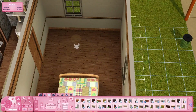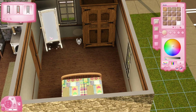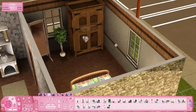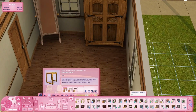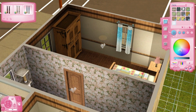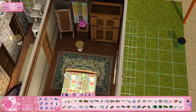But yeah, this is the main bedroom, of course. I add a dresser. I tried to go for more of an older aged look, if that's the correct way to describe it. So like that antique looking dresser, right? The armoire, I guess that's the word you would call it. And that tall mirror and stuff like that.